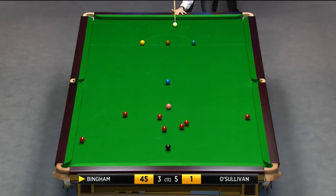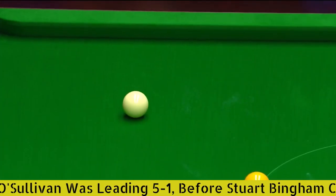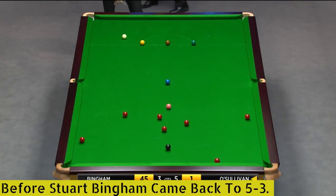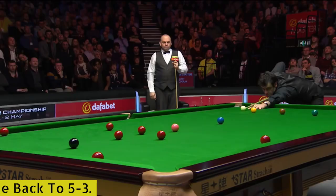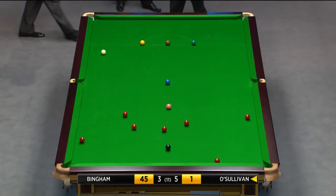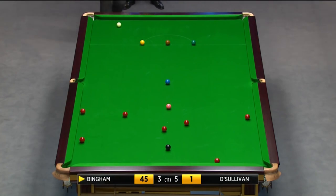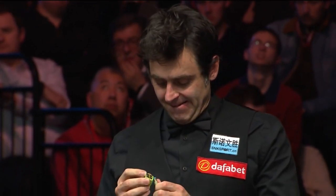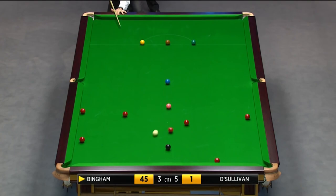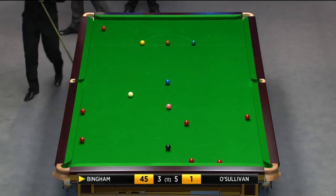Has got a pot on here to the right corner. Well, they say if you're going to miss that type of shot, err on the side of being too thin, but that was very thin. A wry smile from Ronnie. And same with Stuart. As I say, you err on the side of hitting it thin, but not that thin.